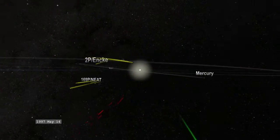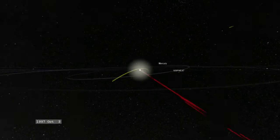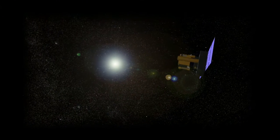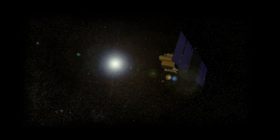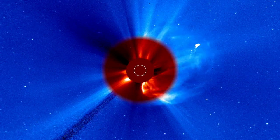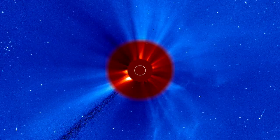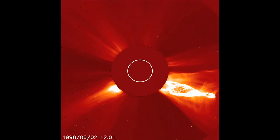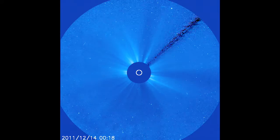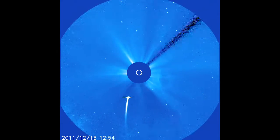So actually, every single dot that you see in this movie is a real comet that has been discovered or observed by SOHO. SOHO is the Solar and Heliospheric Observatory, a joint mission between NASA and the European Space Agency. SOHO's mission was to study and understand the sun and the region of space surrounding the sun and all of the cool, awesome, explosive stuff that the sun does. There was never any intention for SOHO to be a comet discoverer.